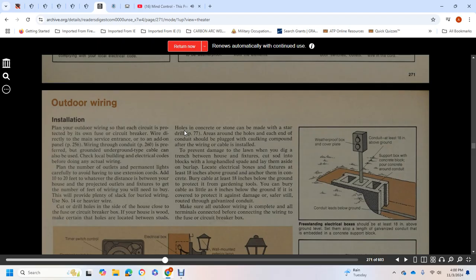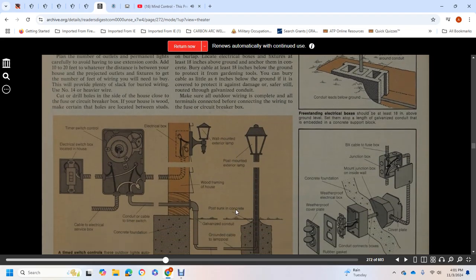Locate the electrical box and fixture at least 18 inches above the ground. In a concrete area, bury the cable at least 18 inches below the ground and protected from gardening tools. You can bury the cable as little as 6 inches below the ground if it is covered to protect against damage. Safer still, route it through galvanized conduit. Make sure the outdoor wiring is complete with the terminals connected before connecting the wiring to a fuse or circuit breaker box.